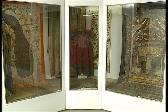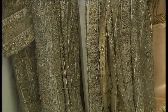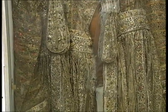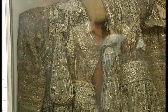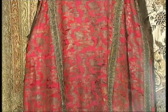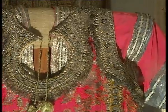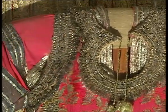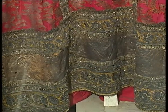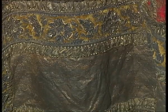Brocade was the rich and decorative fabric which royalty and nobility chose for their attire and luxurious living. The fabric was shuttle woven in colored silk with or without golden and silver threads. It was known as Kim Khub in India and literally meant fabric woven with gold or silver wire.